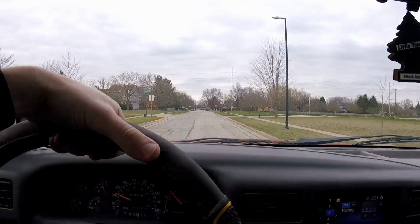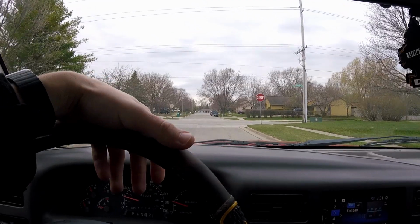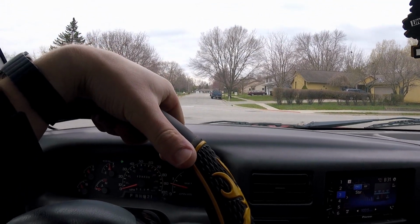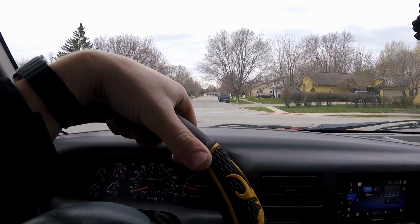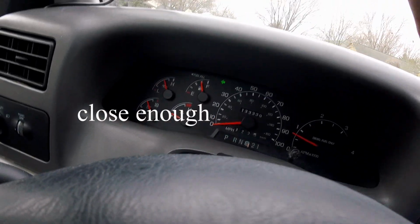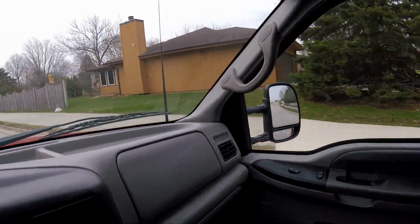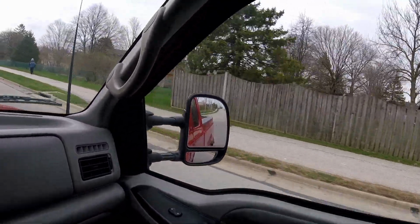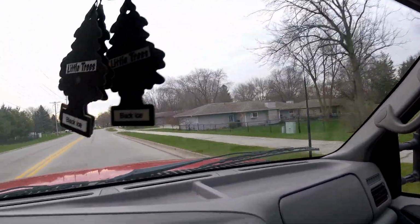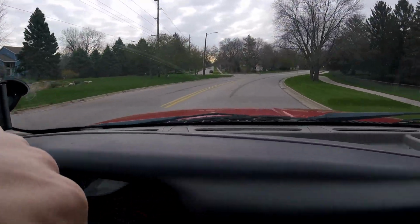As you can tell, the old beast is purring along. Not very many people out this morning. Makes for a nice little trip to work. I think the motor's warmed up here. Should be good to go. Now, yeah, that's what it's about. Early morning grind. Get her purring.